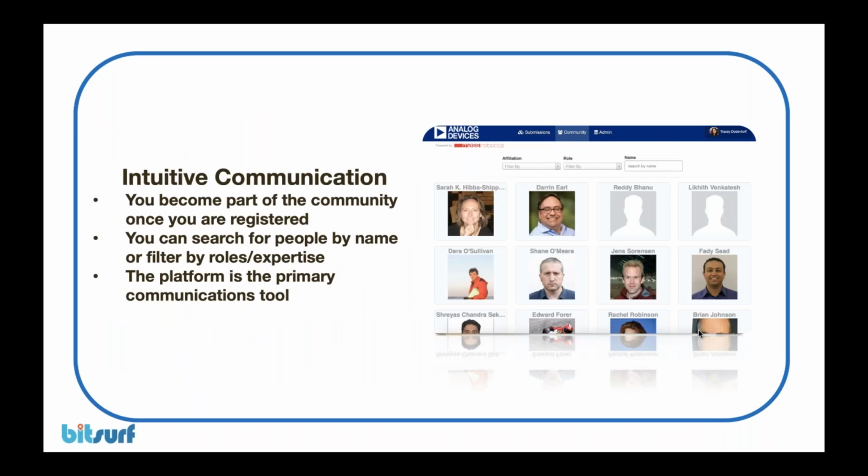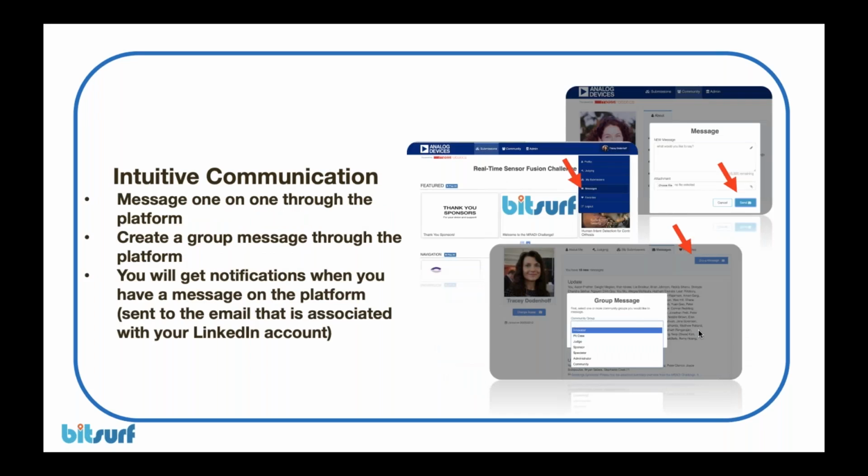The last couple of things I just want to touch base on, this is an overview of the community that you're going to be part of. You can see here you can search for people by their name, or you can filter by roles or expertise, affiliation. And then the platform really becomes a primary communication tool for the whole challenge experience. So you can message one-on-one to each other. You can create a group message. There's going to be pre-populated group messages.